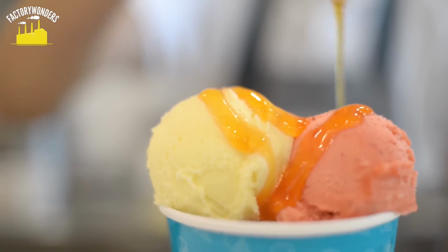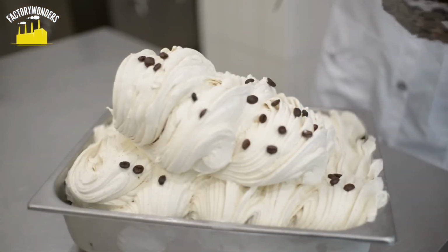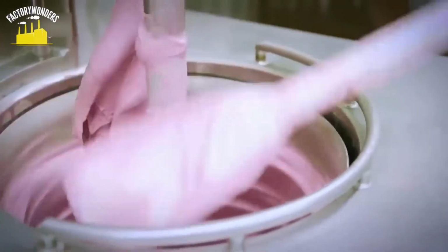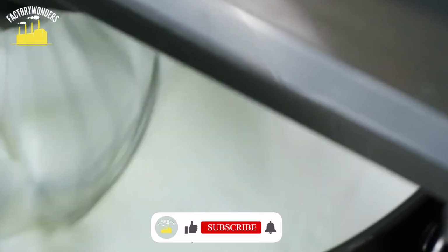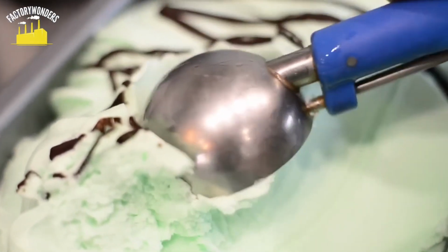During this cooldown, they might add in extras like chocolate chips or nuts to make sure every scoop's got some goodness. Besides, air continuously runs through the mixture, which makes the ice cream fluffier and increases its size by 60 to 100%. In fact, without air, the ice cream would be too hard to eat. When the crystals reach enough size and can't get any bigger, the ice cream is ready.